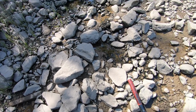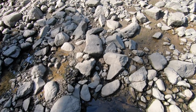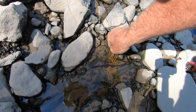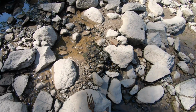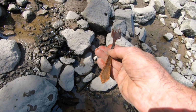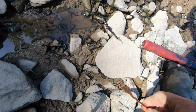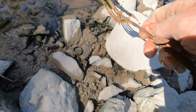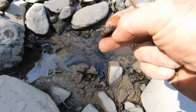There's two things now. First thing I noticed was when I set my machine down, looky! Treasure! There's a fork we just eyeballed. And then when I was looking at the fork a second ago, I saw this, thinking that might be something. I was hoping it was a ring, but I think it's just going to be an acorn.